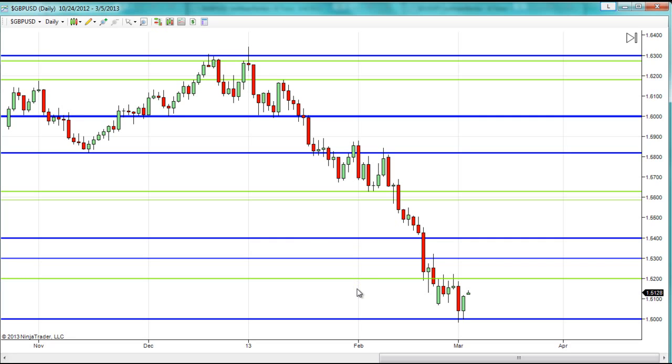So there is a possibility that as 1.30 gets broken to the downside on the euro, 1.50 on the pound could be broken. Or as price bounces off 1.30, it could be bouncing off 1.50, and so on and so forth. And when those things harmonize and line up together, it's usually the best conditions in which I like to trade. So hopefully this week can provide us some really nice trades.